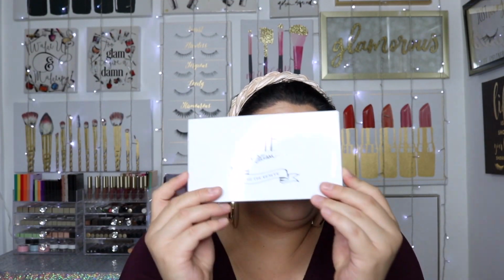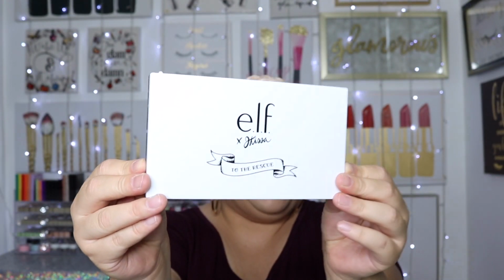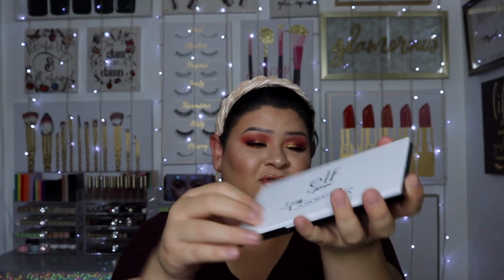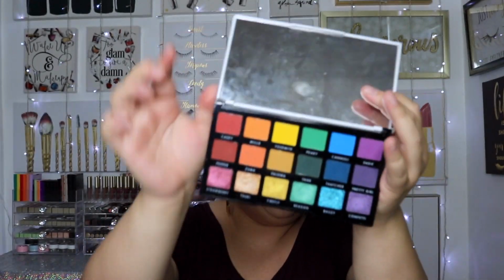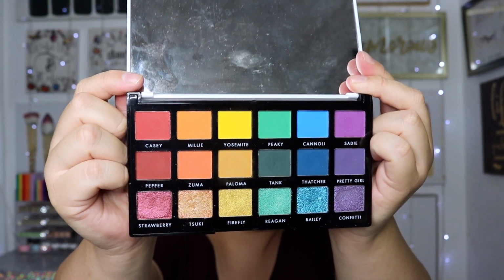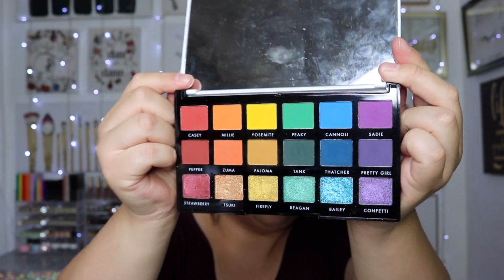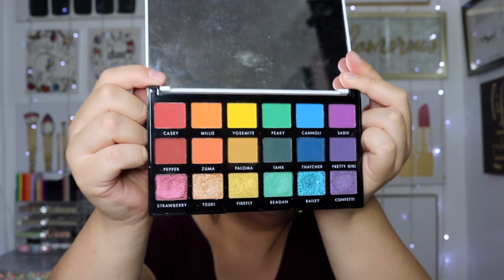And then this one, it has to come as no surprise to you guys. e.l.f. times J Kissa to the rescue palette. Of course, let me open this. Look at those colors. Oh my gosh, the closer I get to the camera, the brighter they look. What you guys see is pretty true to how the palette is. If you see me move it around, the colors don't look washed out. They're really this vibrant and pigmented.